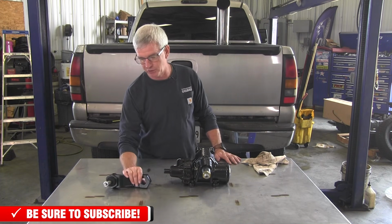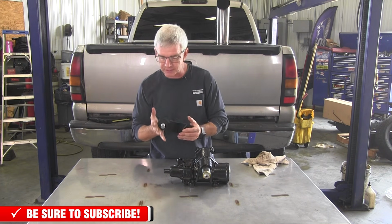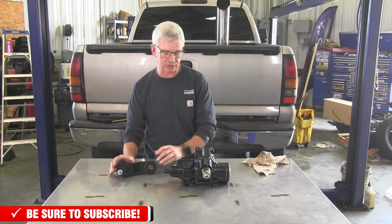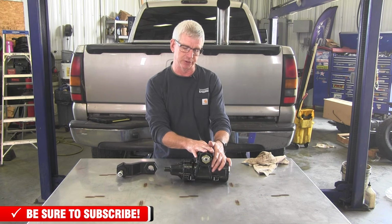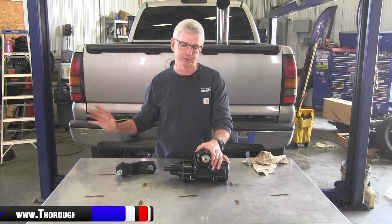So the Kryptonite Death Grip pitman arm is the next component in this kit that we're going to be installing. Before you go to install the pitman arm onto your new steering gear, we're going to show you what to do to the truck to get the truck prepared to pull the steering gear out.